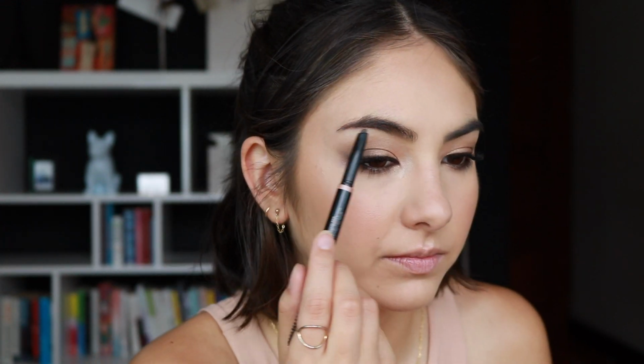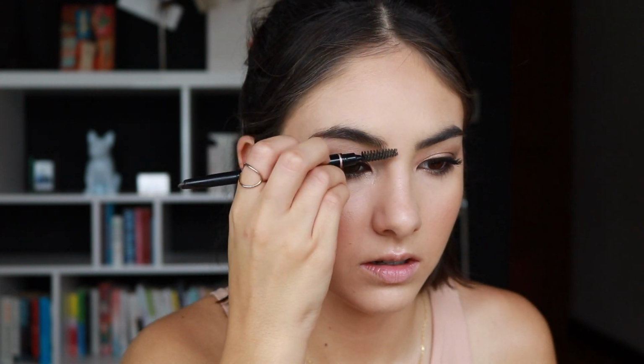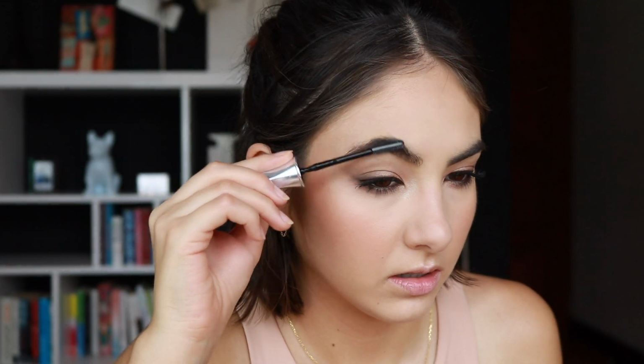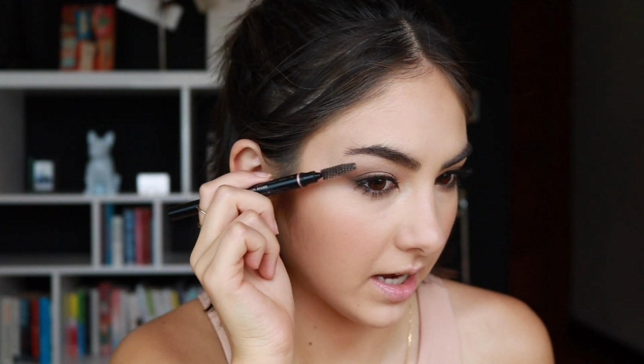I'm using the Anastasia Beverly Hills Brow Definer to just fill my brows in a little bit. I don't want to fill them in a lot. I just want to accentuate the elongated shape a little. And then to really push the brows up, I'm using the Benefit 24-Hour Brow Setter. And I'm just pushing the tail as high as I possibly can. Okay, and those are the brows.